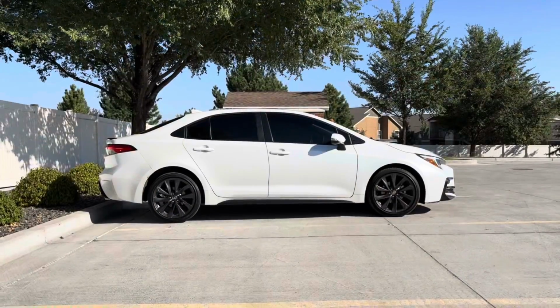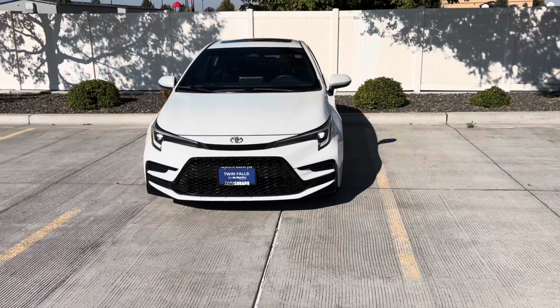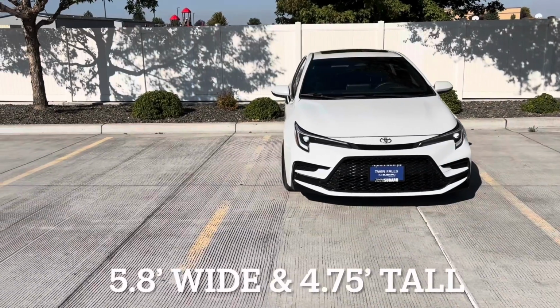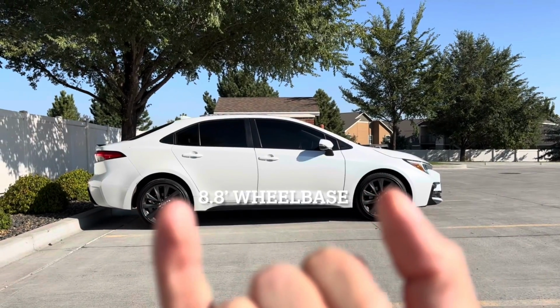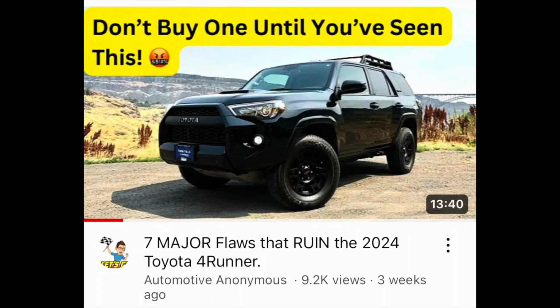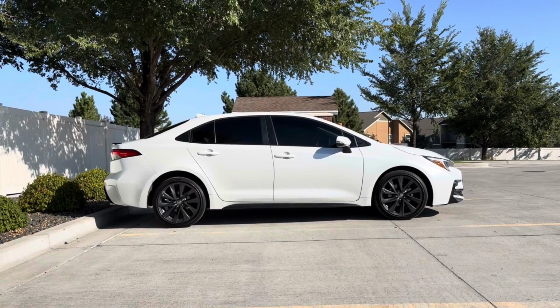And because this is still a compact car, it fits so well in parking spaces, and it's super easy and convenient to drive around town. Overall, it's about 15 feet long, just under 6 feet wide, just under 5 feet tall. The wheelbase is 8.8 feet, so it actually is very planted on the road. It weighs around 3,000 pounds and has a pretty impressive 860-pound payload capacity, which, funny enough, is more than most Toyota 4Runners, so you can actually carry 860 pounds worth of people and stuff in your little Corolla.